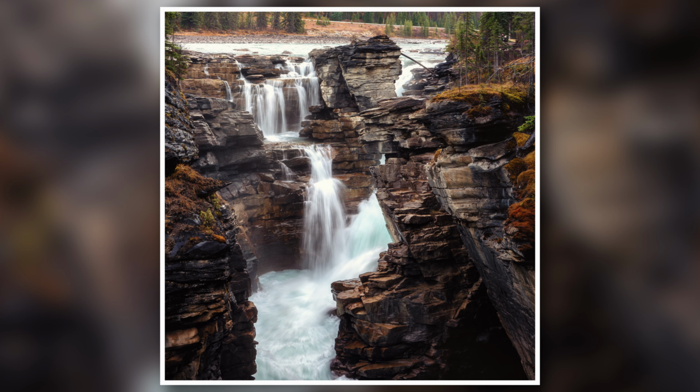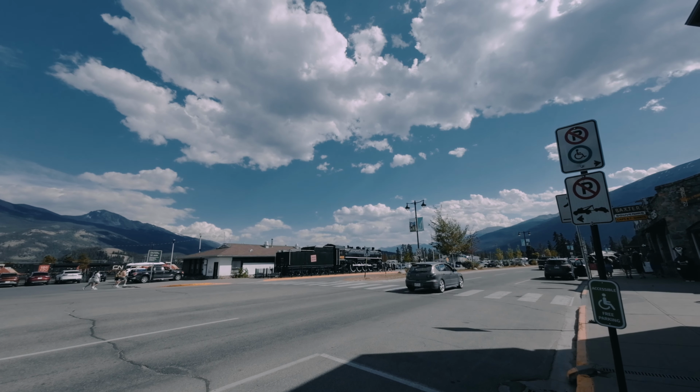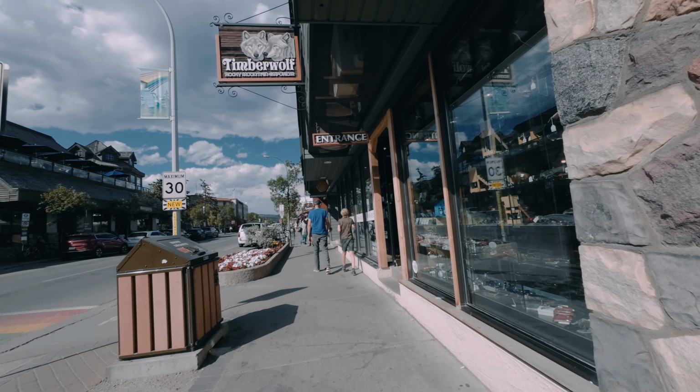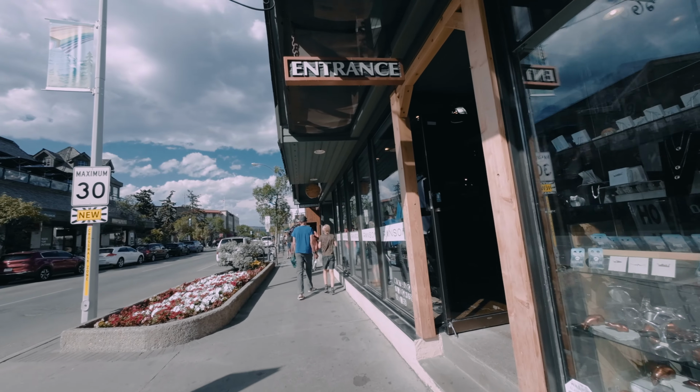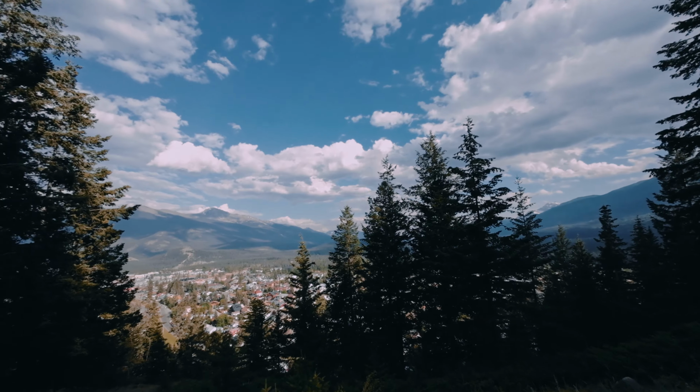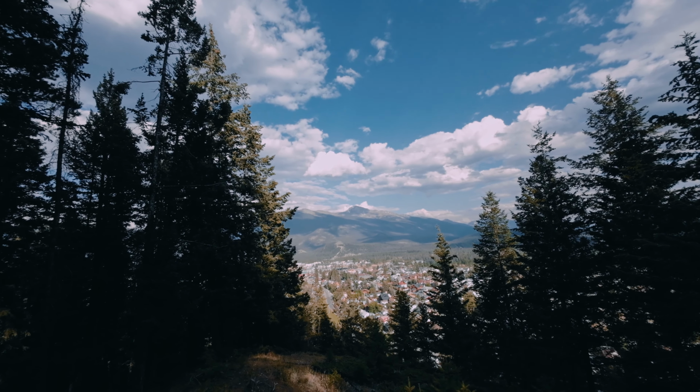The town of Jasper is similar to Banff in many ways, including the fact that you can probably walk around the entire downtown area in under 30 minutes. There are lots of restaurants and gift shops, as well as a few hikes within the town site itself. This is not our final destination.